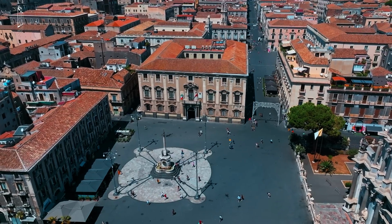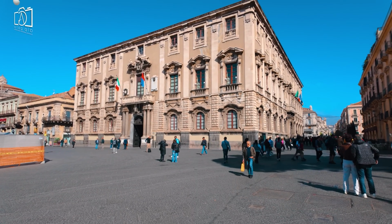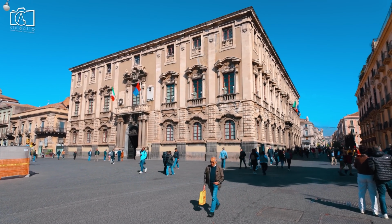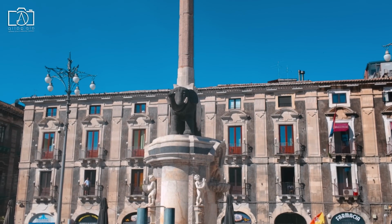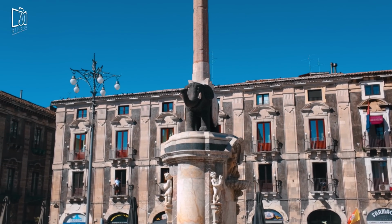Just next door is the Palazzo degli Elefanti, Catania's city hall, where its ornate facade and courtyard became one of my favorite photo stops. In front of it sits the quirky Fountain of the Elephant, a lava stone elephant statue that's become the city's symbol.